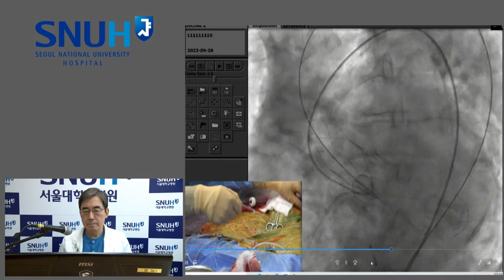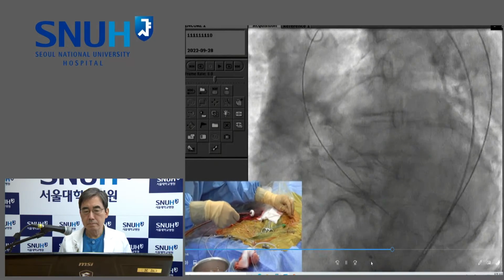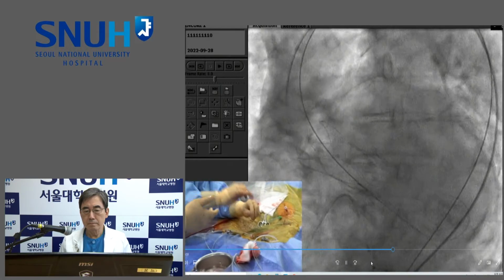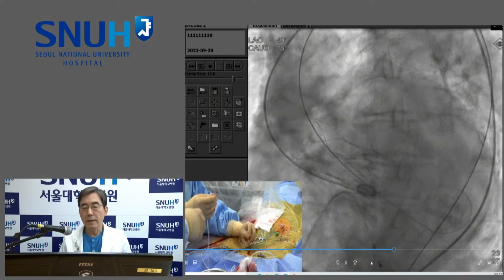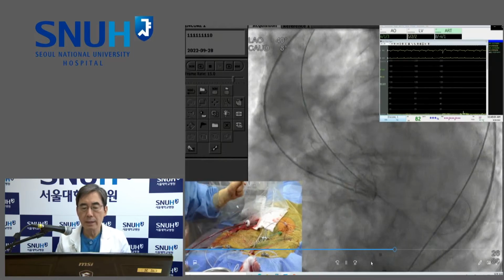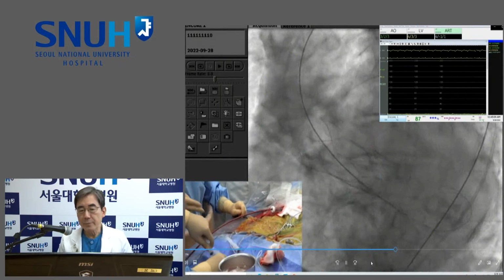So you're now removing the pigtail from behind. So this valve, unlike the Evolut, you don't deploy in the cusp overlap view. You work in the three cusp view. Is that correct? Yes, three cusp view is recommended by the company. We don't need the cusp overlap view.